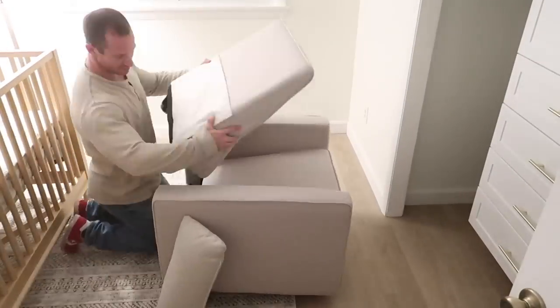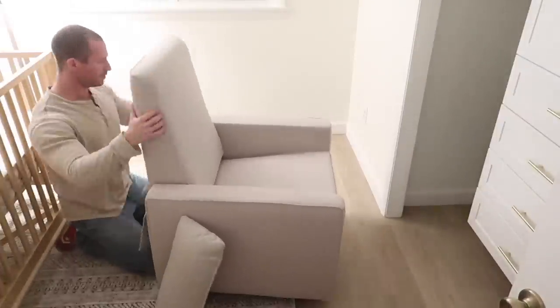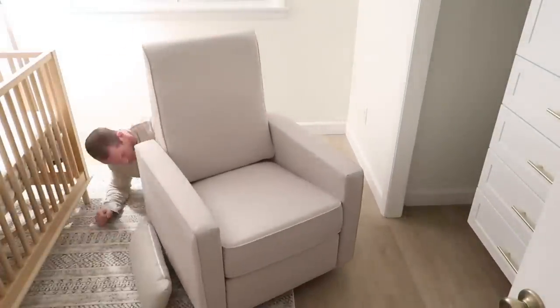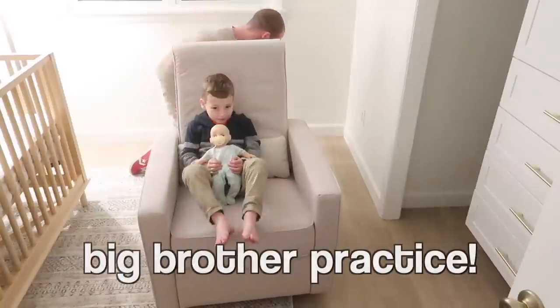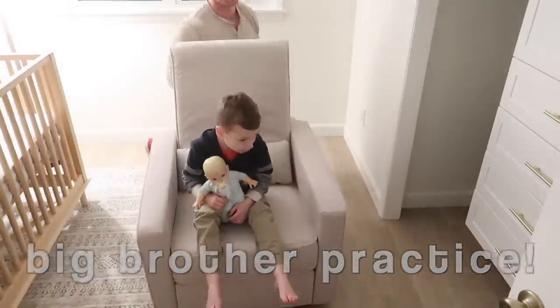The rocking chair that we ordered came from Bye Bye Baby and it was a great price. I had a 20% off coupon and I think I spent a total of $350 on it. It's the perfect size for this small room. It reclines and glides and is also super comfortable.